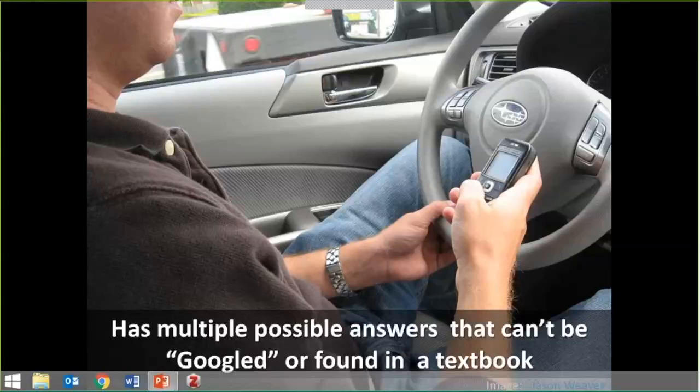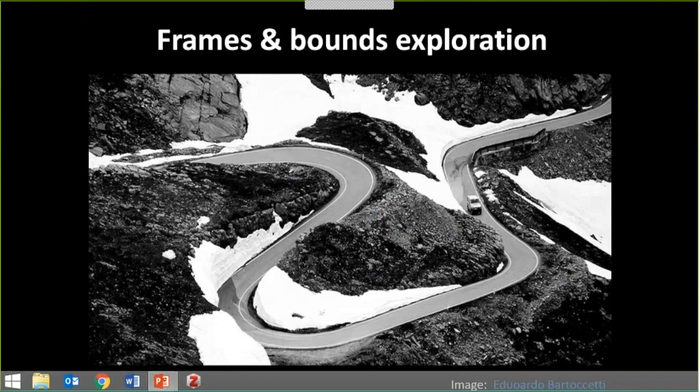Now, students might Google to assemble the answers and synthesize them into some sort of response to the question or challenge or problem. But we don't want this to be something that if they just Googled, they could know the answer, which is typically what we do in our typical classroom projects. We want the question to frame and bound exploration. So by looking at the question, we should be able to tell what it is that we are doing and what it is that we are not going to focus on for this particular project. And that might mean that you're going to leave some things for future inquiries or exploration.